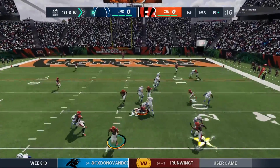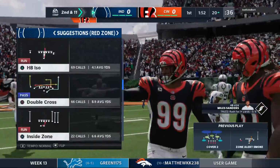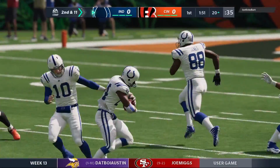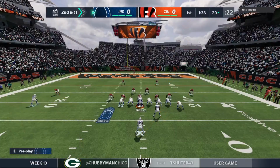On 1st and 10, it's Sanders. And they go the wrong way here. Knocked back to the 20. Officially, it's a 1-yard loss. That's going to bring up 2nd and 11. Part of their struggles last week was getting these negative plays on 1st and 2nd down. That's something they have to be wary of as this game continues.